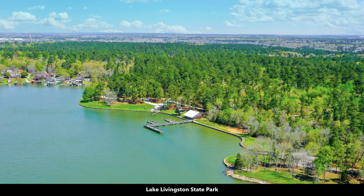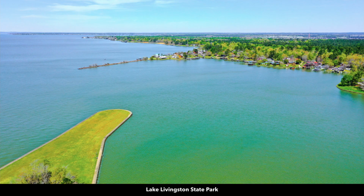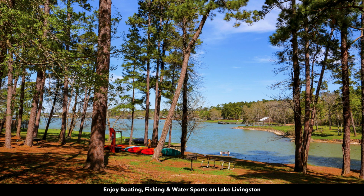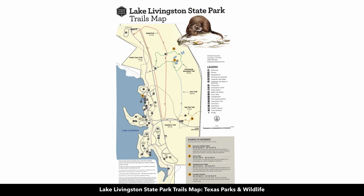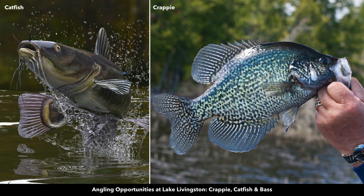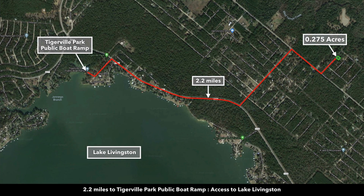Here's a photo of the Lake Livingston State Park. These photos were taken in the last couple weeks. This is looking out at Lake Livingston. Another photo of the state park. There you can enjoy boating, fishing, water sports. There's trails, boat docks. We have maps of the Lake Livingston State Park. On the lake you can enjoy fishing for catfish, crappie, largemouth, and striped bass. And then you're only about 2.2 miles from the Tigerville Park public boat ramp.